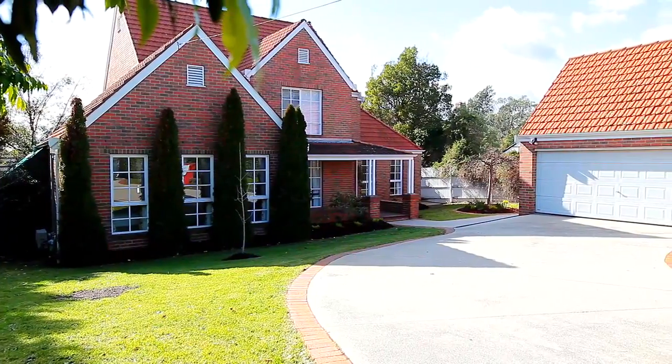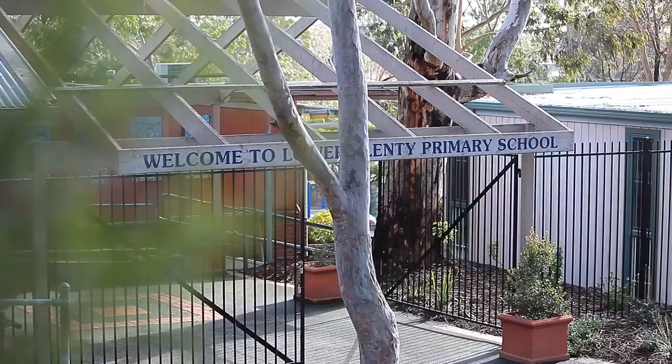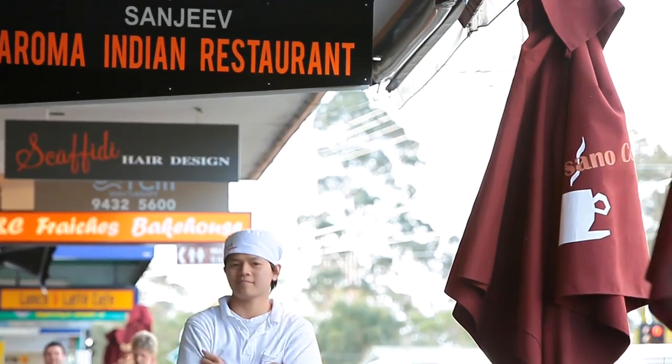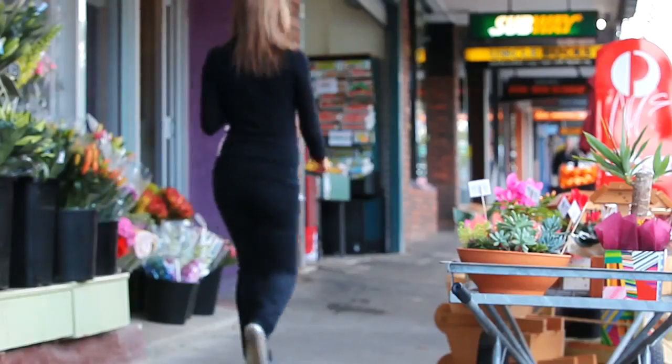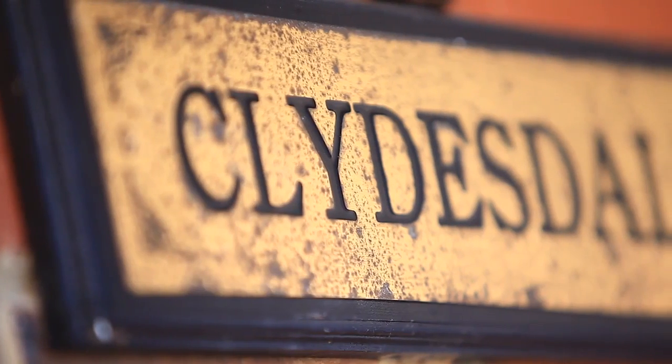Smart, stylish and sophisticated, and plenty of character, this superb family residence, tucked behind established hedges and only moments from schools, shops and dining delights of the Lower Plenty Village, and some of the region's best regarded golf courses. Hi, I'm Rocco Montanaro and welcome to Clydesdale.